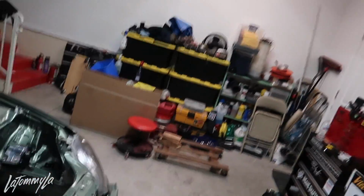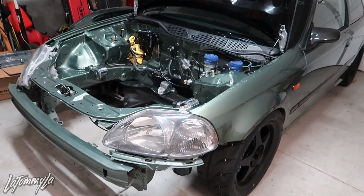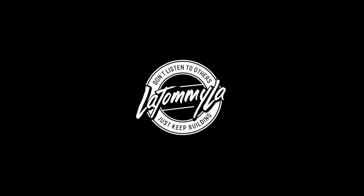and enjoy driving this around far and don't have to worry about gas. I can use pump gas, 91, whatever. So yeah, and I'm actually surprised when we took the motor out, the car didn't even raise up that much. It probably went up an inch. Alright guys, so off to legit motor swap in California. Don't let us just keep building and stay tuned.